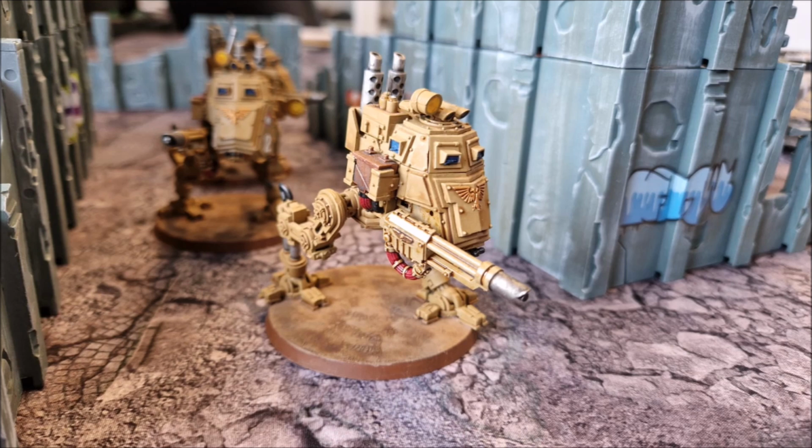It means that they can do their intended role of pushing deep strikers back, or if that's not something that's taking place in the game, you can keep them back, and then they can just supplement your firepower. At least they're doing something every game. So for me, those are the recommended loadouts. Heavy Flamer is still good, but I would say that the las cannon is the big brain move on the Scout Sentinels.